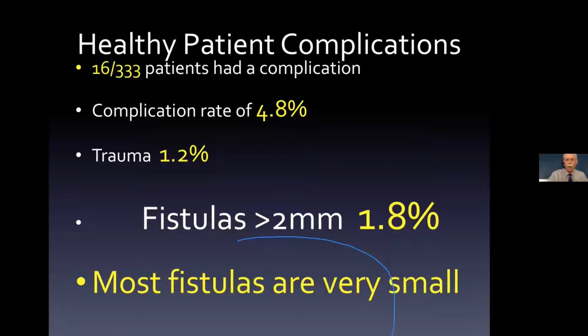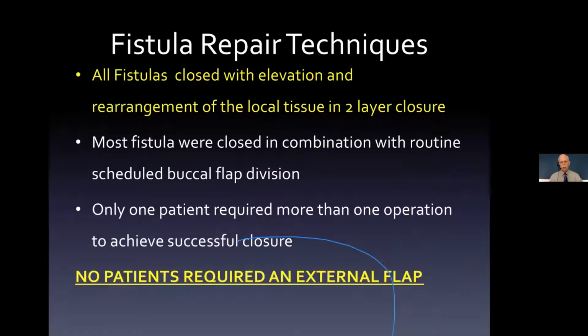More importantly, they're easy to treat. All fistulas were closed with elevation and rearrangement in a 2-layered fashion. Most are able to be combined as an outpatient with scheduled buccal flap division. And only 1 patient in my entire career, including the last 6 years, required more than 1 operation to close any fistulas. And this was in my 2nd year of practice when I operated a little too quickly. No patients required any external flaps.